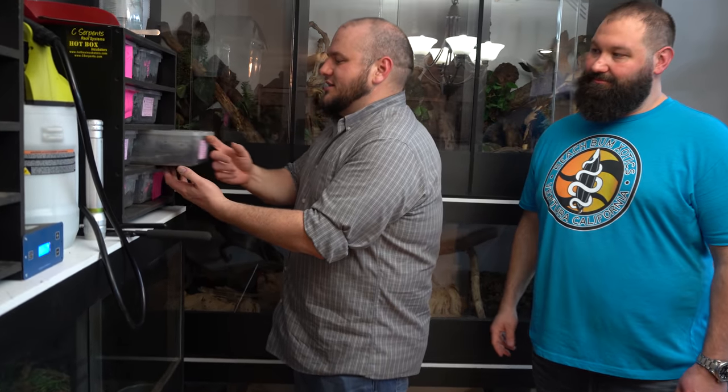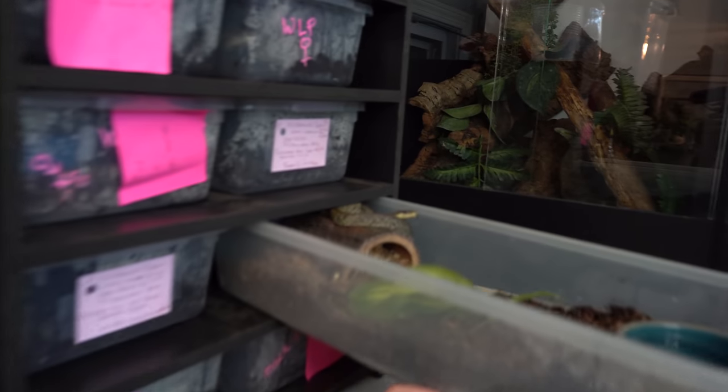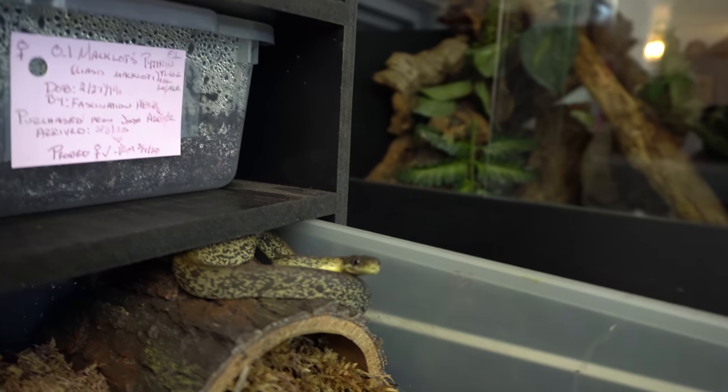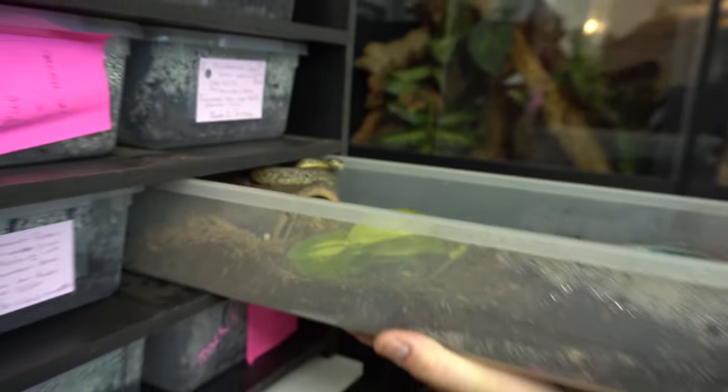And then these guys are cool. These are also Macklot's, but these are locality specific. These are Timor Island Macklot's. Those are captive bred in the U.S. by Fascination Herp out of Texas.